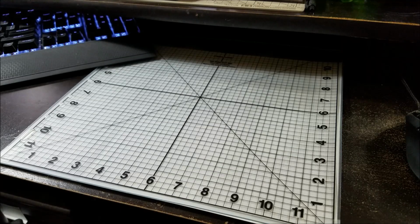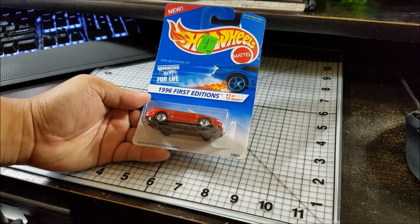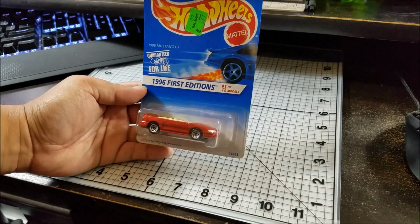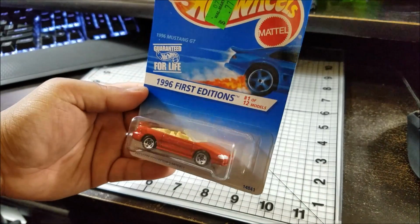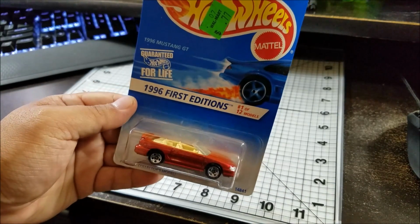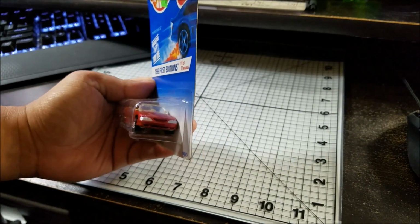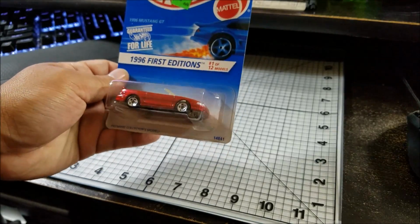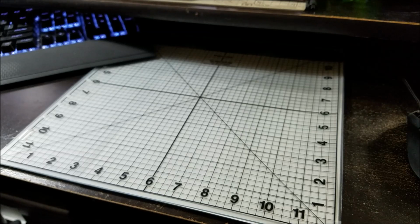Next one is another all metal car. This is the 1996 Mustang GT. Pretty cool. Yeah, another all metal car. Top down, has a tan interior as well. You guys could see that pretty well. And I picked it out because I'm a Ford guy. This particular Mustang, I'm not too fond of, but it's always nice to have more Mustangs in your collection.